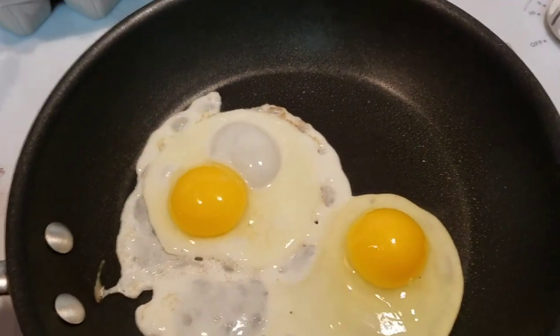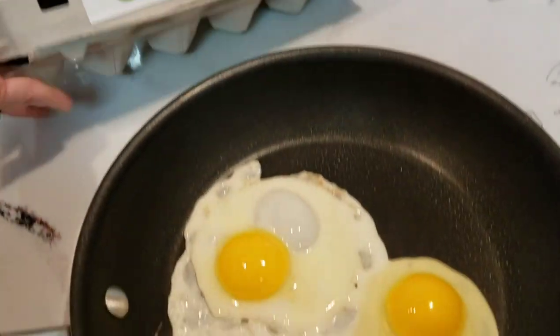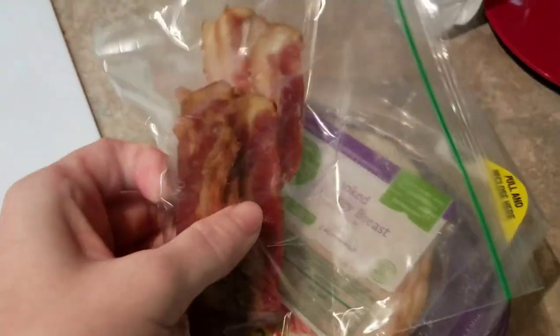So I'm making lunch this morning. I'm gonna go ahead and have two of these eggs we get on sale. I'm gonna have four slices of that bacon I made the other day.